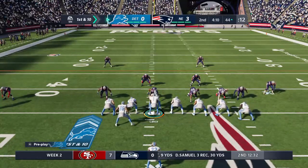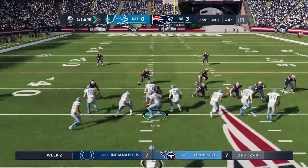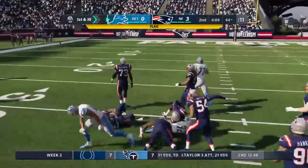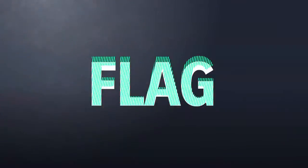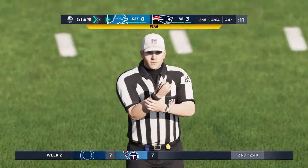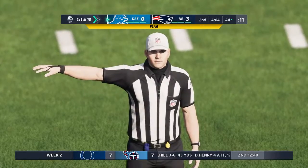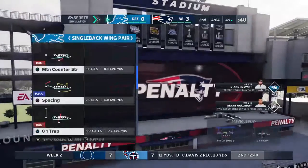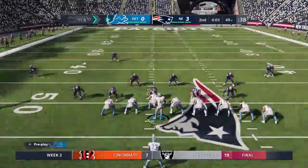Mike's 56. Now a carry for Swift. And he's going to be taken down here with a penalty flag on the field. Holding, offense. No! So a decent gain, but all for naught on the penalty.